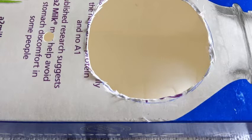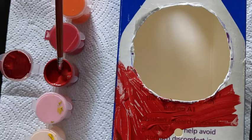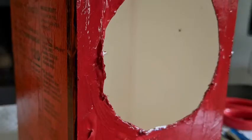Now it's time to paint. Use whatever colors you want. If you don't have paint, you can glue colored construction paper to each side. Once you have finished painting your bird feeder, let it dry completely.